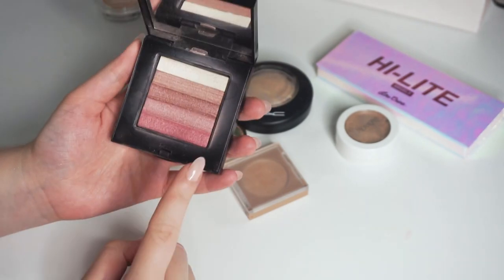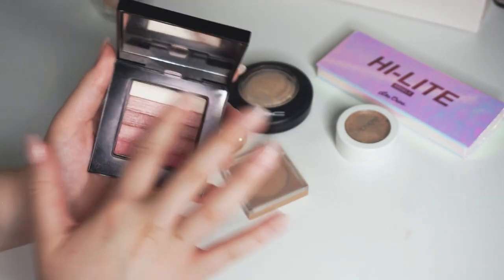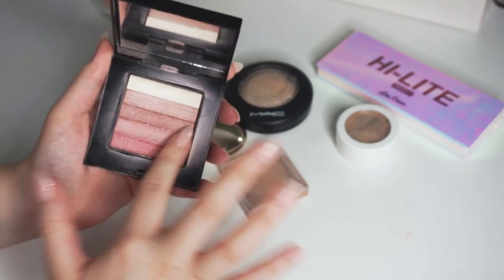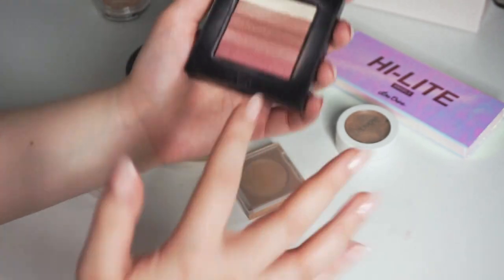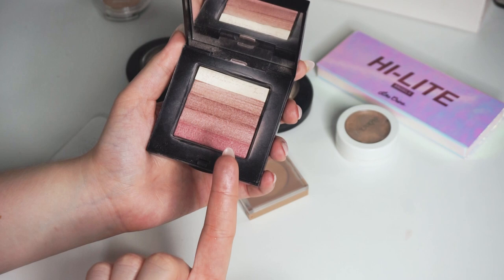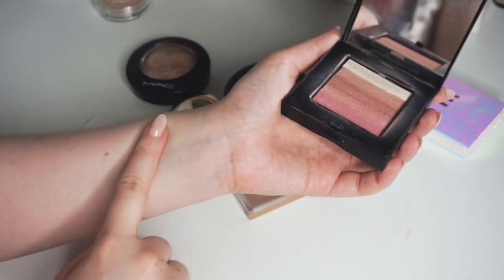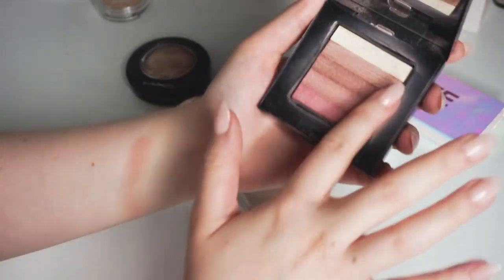Then I have this one here, and this is the Bobbi Brown Shimmer Brick in the shade Rose, and it's kind of like the Cute Press blusher, I'm realizing as I begin to swatch this, because it is sort of that glowy pink color. I do think it's different though. It's more of a rose pink than a candy pink. Yeah, you can kind of see that there. Maybe I should put this with my blushes.